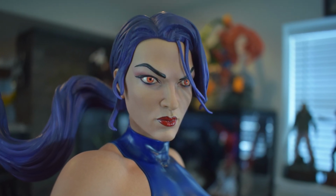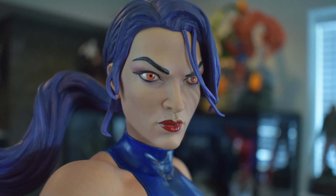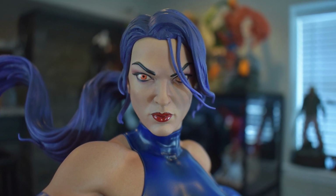It's weird. Sometimes I look at it and it looks like a decal. Sometimes it looks like glass. And then I'm not a fan of the makeup around the eyes, but overall I think the sculpt and the expression of the portrait is good.